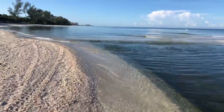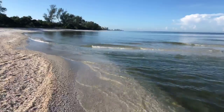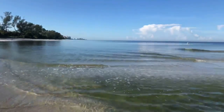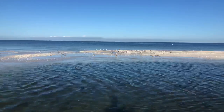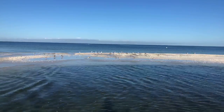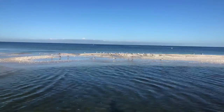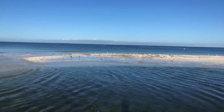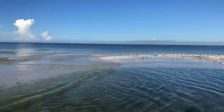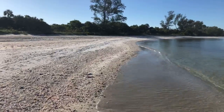I'm just not as enthused as I normally would be about walking along the beach. Kind of depressing. You hear all the birds here. Kind of mesmerizing just standing there listening to them.